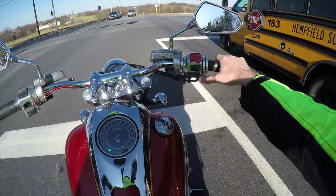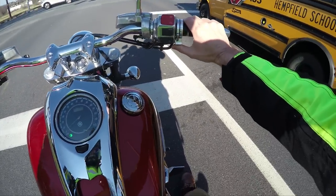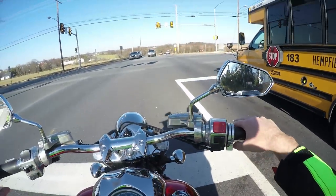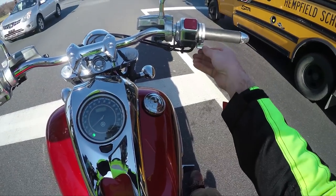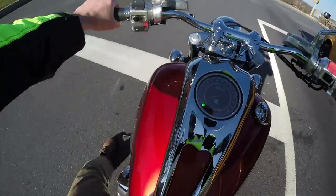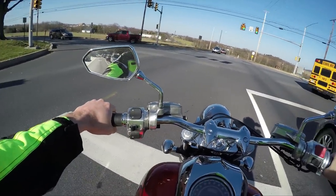This one has a little throttle lock. They're not really the safest. Oh wait, actually this one, oh that's pretty cool. This one's actually connected to the brake, so that's a little safer than what I thought. If you touch the brake, it does release it.